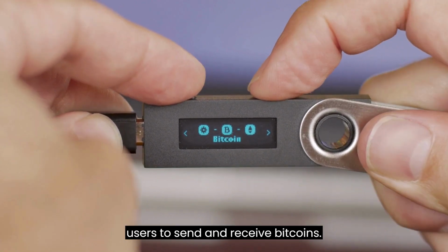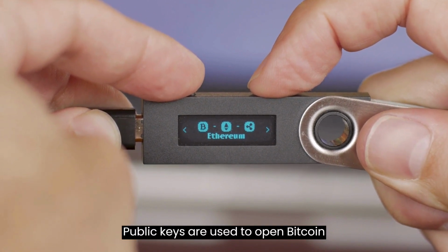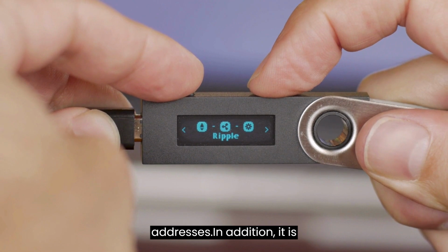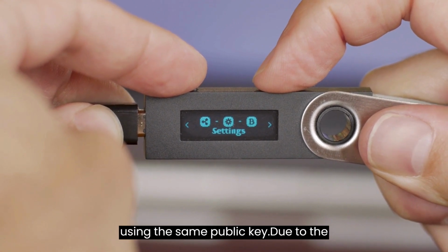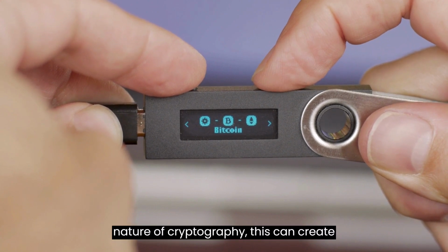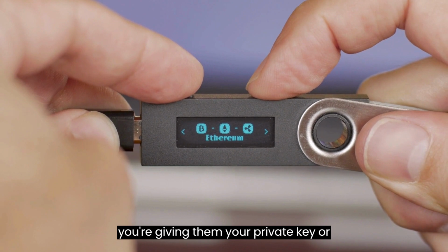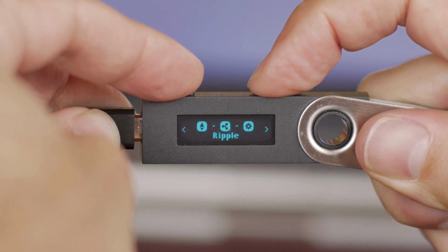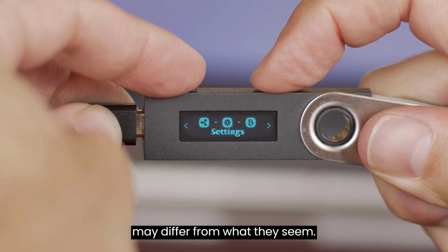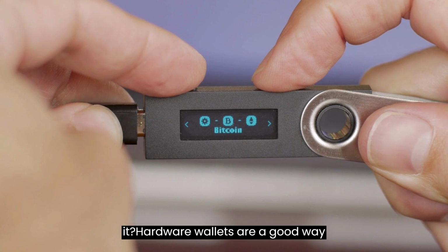They allow users to send and receive Bitcoins. Public keys are used to open Bitcoin addresses. In addition, it is also possible to create a new address using the same public key. Due to the nature of cryptography, this can create confusion by leading others to believe you're giving them your private key or Bitcoin address. While this is okay, you should be aware that the giveaways may differ from what they seem. Conclusion: is a hardware wallet worth it?